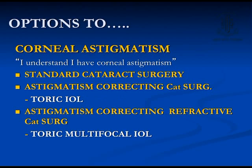And if the patient has corneal astigmatism, we need to explain to them, so whether you want to go for a standard cataract surgery the same way, we explain that if you go for a standard cataract surgery, your cylinder will be left. And as we made in a chart, if you want a standard astigmatism-correcting cataract surgery, we go for a toric IOL. If you want astigmatism-correcting refractive cataract surgery, a toric with multifocal IOL. So all these 5 options are given to the patients to decide what they want to go for.